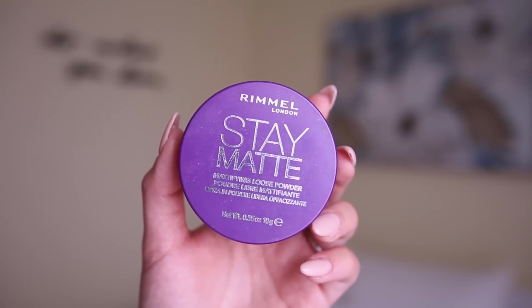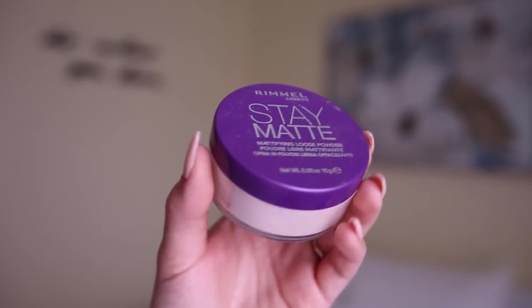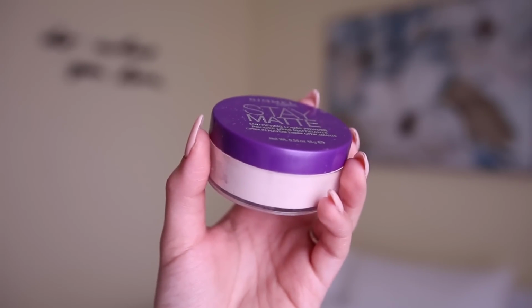And then the last and final translucent powder that I have is from Rimmel. This is the Rimmel Stay Matte powder. I really like this when I know that I'm going to be out and I'm going to wear my makeup for multiple hours. It also looks really beautiful in pictures, but I don't have to touch up whenever I wear this powder.